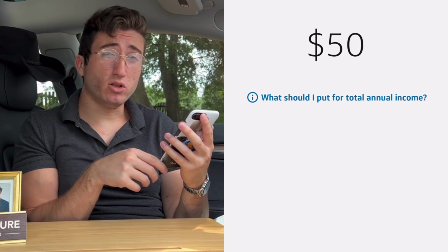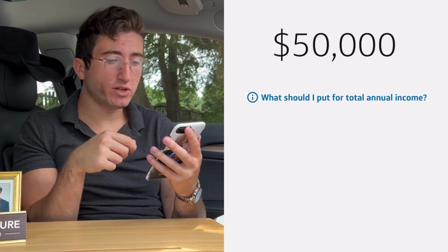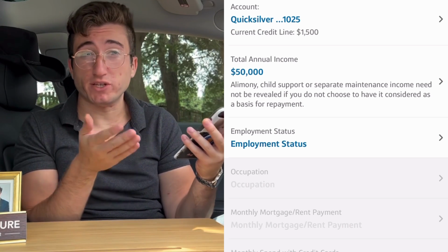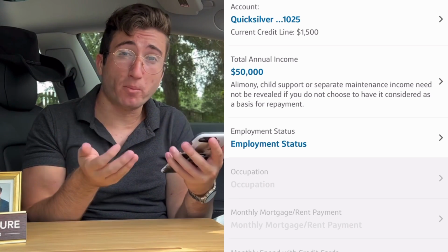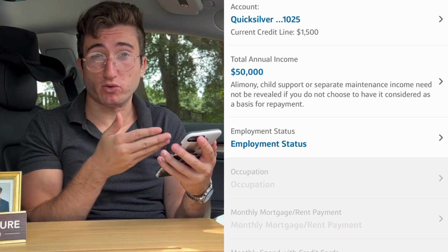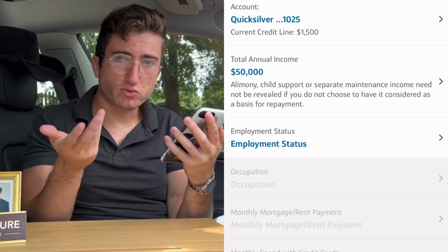And just so you guys know, along with annual income, it states alimony, child support, or separate maintenance income, which means maybe if you have a house and you rent out bedrooms, any additional money that you get every single day or every single month, you can actually put this on your annual income report. Side hustles, what have you.